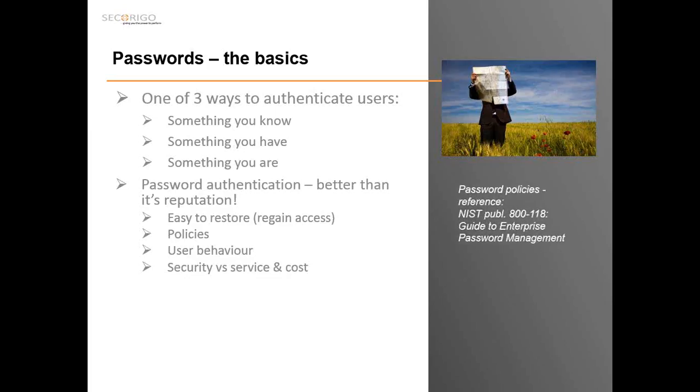It's going to be too wide to cover that more in this session, but I would recommend, if you want to take a deeper dive, there's a good publication from NIST 800-118. There's a lot of good discussion about the ups and downs, the pros and cons, and tips and tricks in handling passwords. So you do help yourself there.